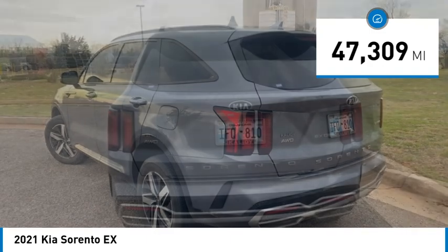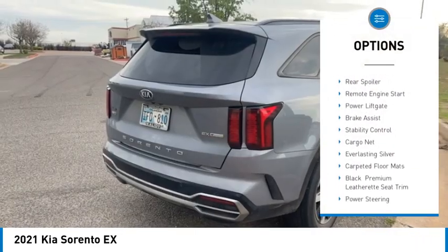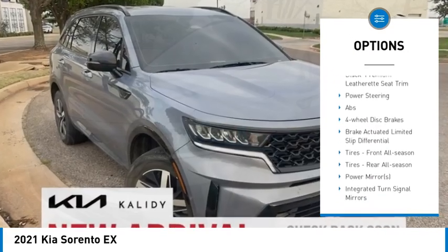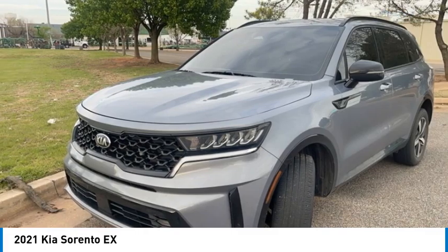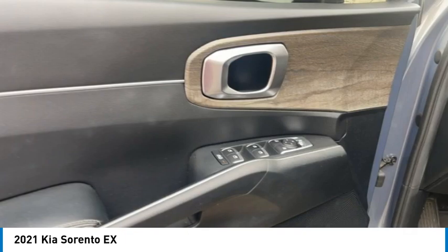Here are some of this vehicle's great options: turbocharged, blind spot monitor, all-wheel drive, heated mirrors, aluminum wheels, rear spoiler, remote engine start, power lift gate, brake assist, stability control. Come take a test drive today.